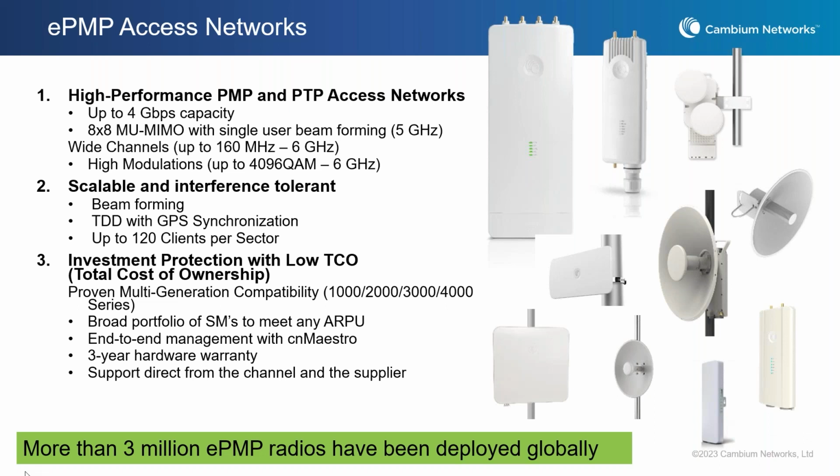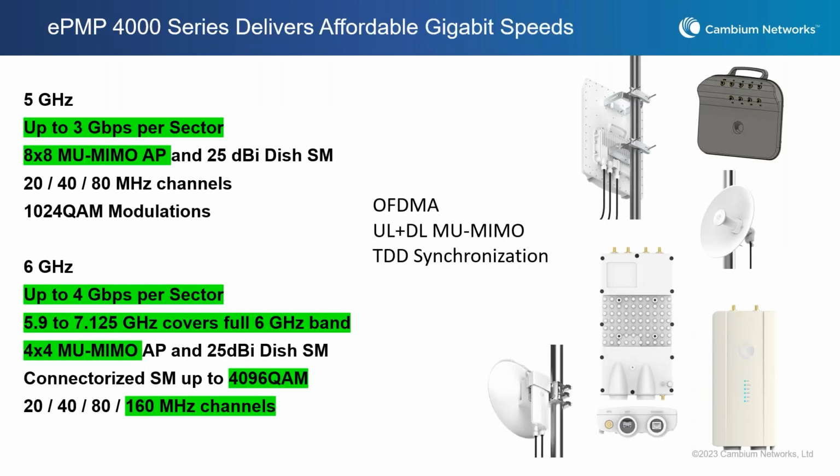The hallmarks of ePMP are really high performance, and that gets even better with the 4000 series. We've always been able to do scalability, which incorporates that TDD synchronization, beamforming, and again, I'll show you some examples of how with the 4th generation that gets better as well. And then, of course, the overall TCO is outstanding with ePMP when you compare it to some of the other competition out there. You'll be able to get access to support directly from ISP supplies or directly from Cambium, and we offer a 3-year warranty, the same as with the PMP 450 platform. So let's go ahead, Matt.